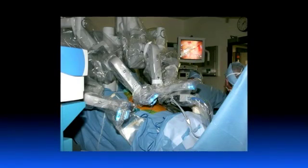This is what it looks like in real life. Everything's all attached to the patient here. There's a bedside surgeon. I've already started.